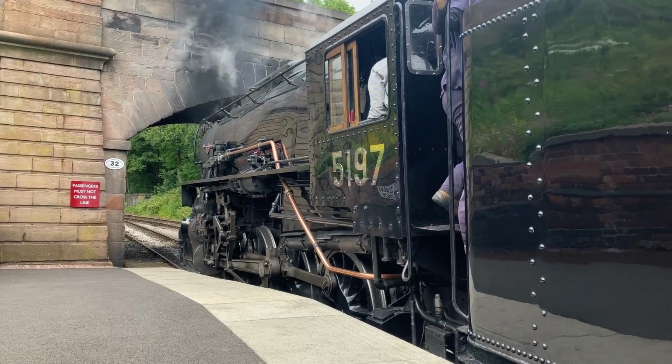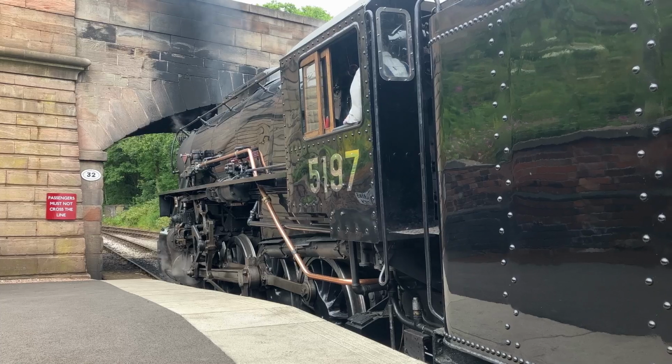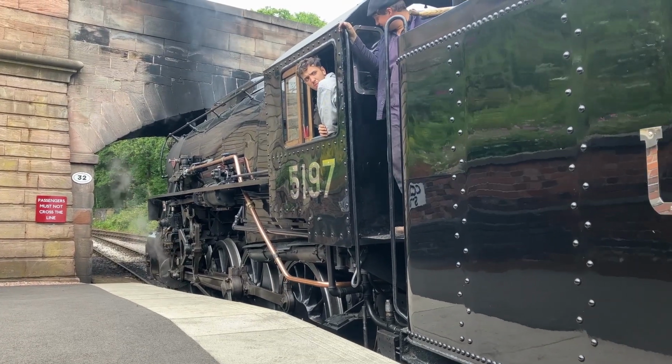So, after that extended close-up look at the S160, it was time for another journey, and I have to admit, I was very much looking forward to hearing this loco pull the train up all the inclines.